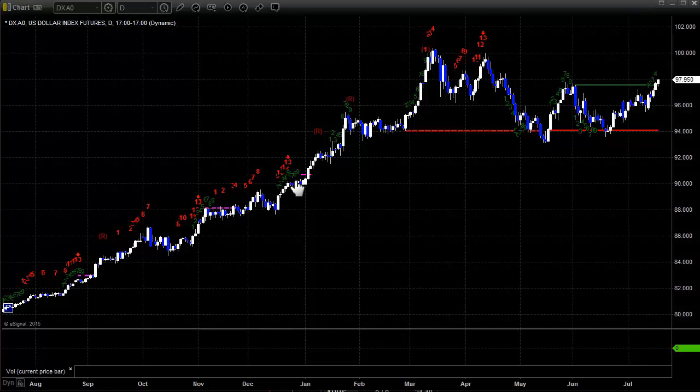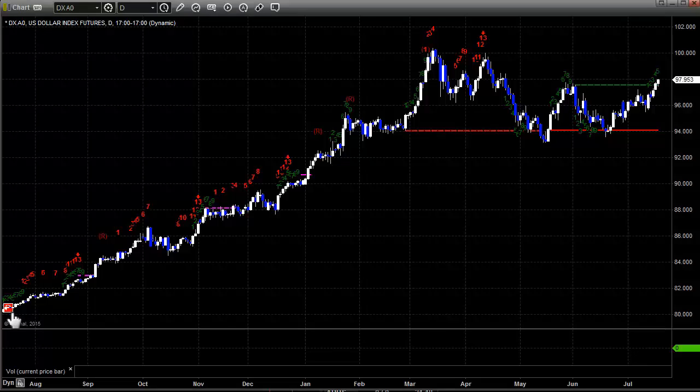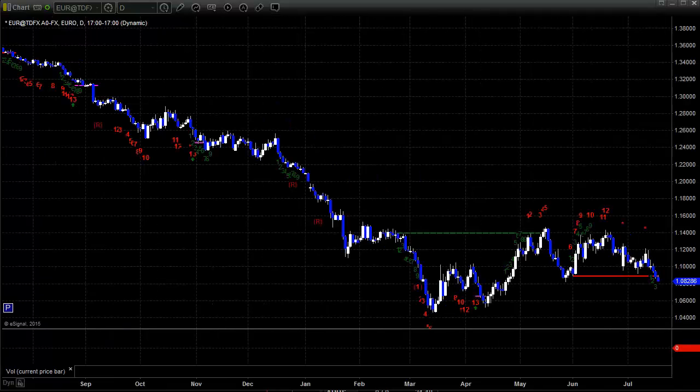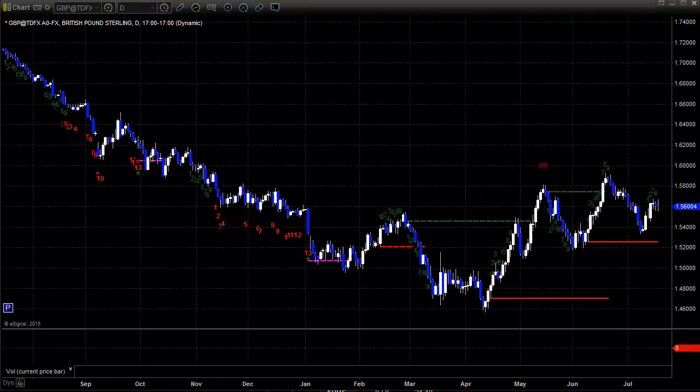Here's a look at the dollar index daily chart. You can see we've just broken out of the cup formation, broken through that green static trend line, which should now be negated. You can see it goes dashed once we close the second candle above it, and that negates the line. And so the dollar has been getting stronger. Let's take a look at the euro dollar, obviously doing the opposite direction, basically a mirror of the dollar itself.